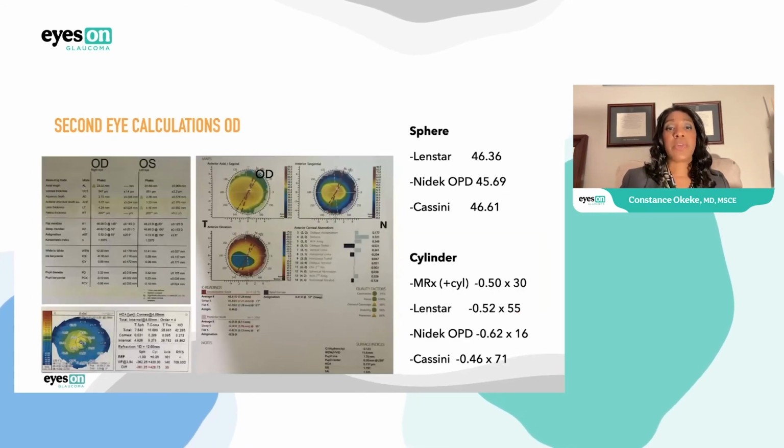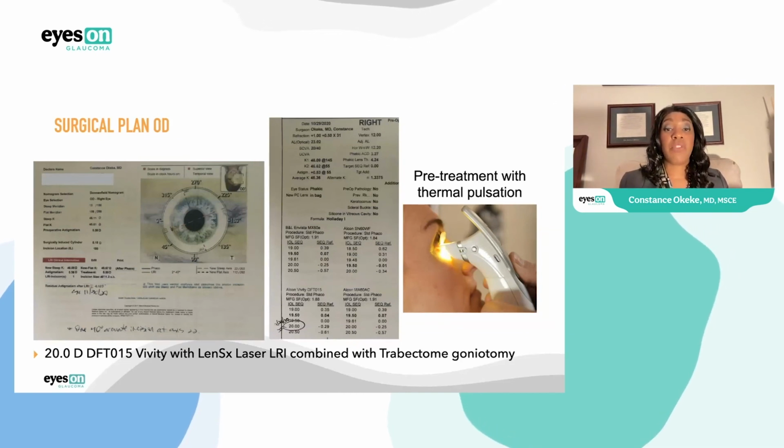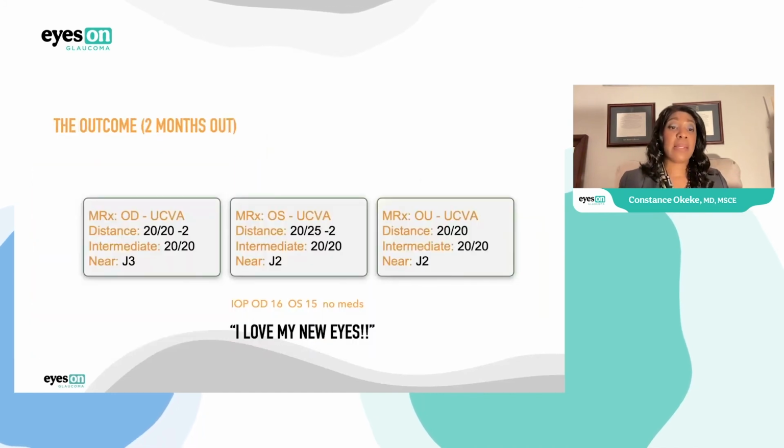The second eye was very similar in calculations. She didn't have as much astigmatism, so our surgical plan was for a Vivity lens, a 20.0 diopter DFT 015. We used LenSx laser LRIs in order to help correct her mild astigmatism. And then we combined that also with the Trabectome goniotomy and did pre-treatment as we did in the other eye for her meibomian gland dysfunction and dryness. So her outcome was excellent.